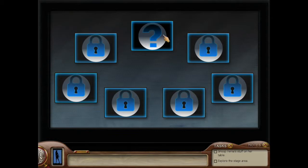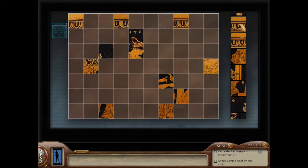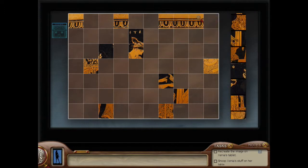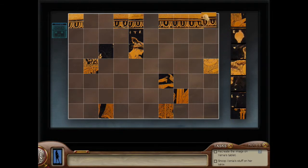Hi everybody, I'm back, and we were just about to break into Xenia's thingamabobber. So let's do that, shall we? Ooh, that worked. Let's put this thing together. It's easy enough. These things look like they all go up top here. Let's get them all, shall we? We shall.